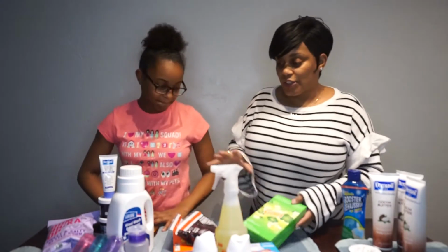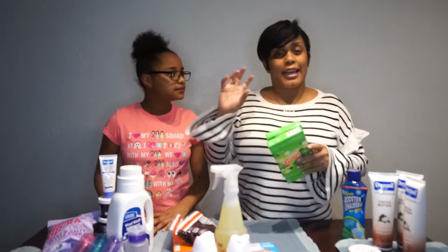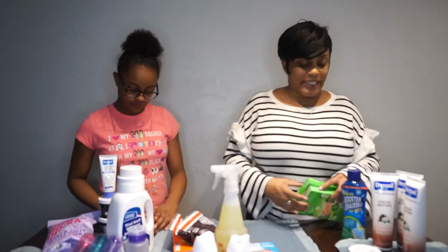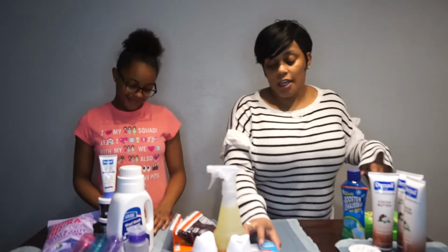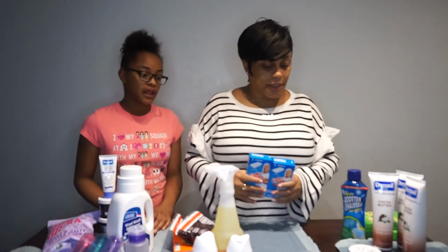And from that aisle, we got two things of Gain. I use the Gain beads. I like to add this to my dryer anyway, so I'm like double fabric softener. I also got the Mr. Clean. I got two of those.